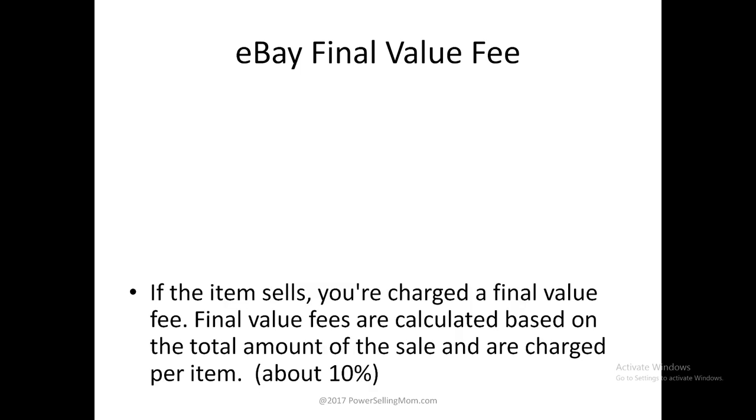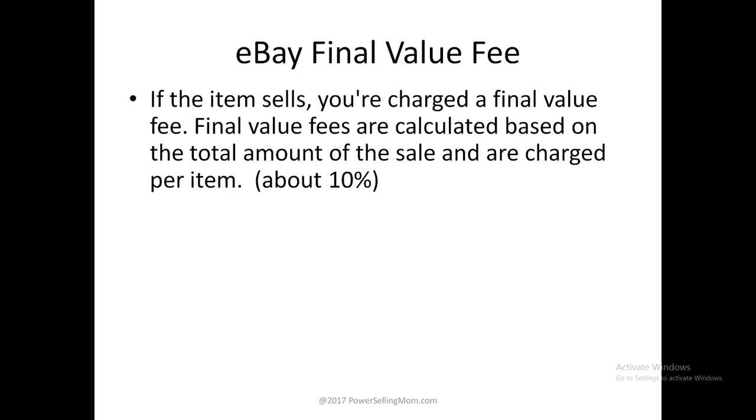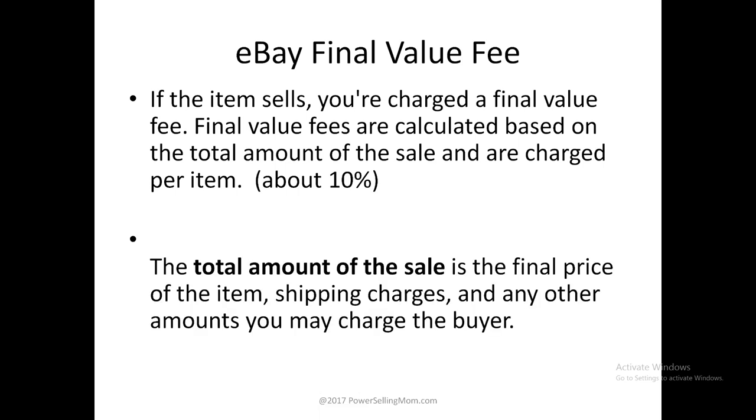Now your final value fee. If the item sells, you're charged a final value fee, and it's about 10%. So whatever your item sells for, you will pay 10% to eBay for that. And it also includes shipping. So for example, if your item sold for $50 and you charged $5 shipping, now you're going to pay 10% on $55. Now, of course, if you have free shipping, then that won't be the case.